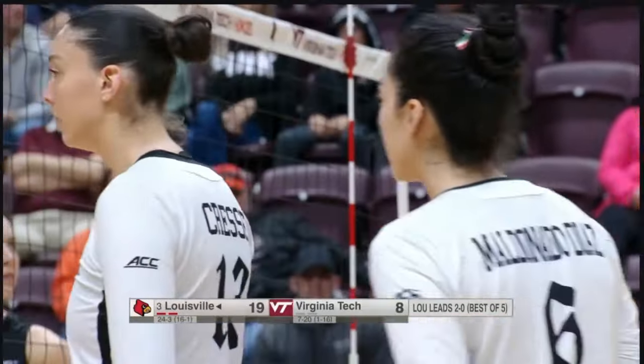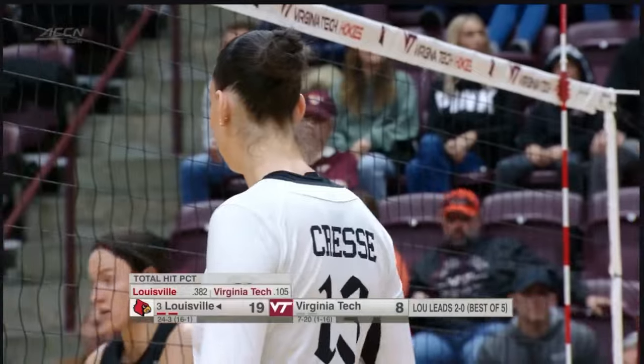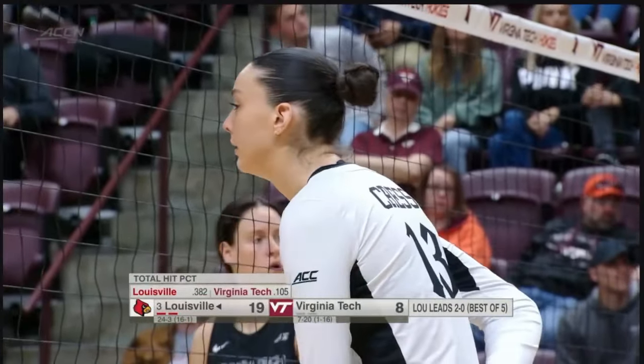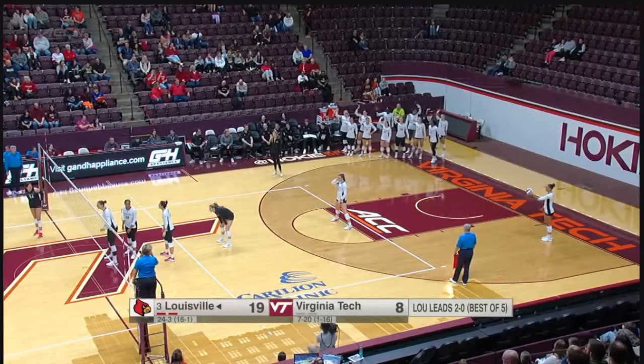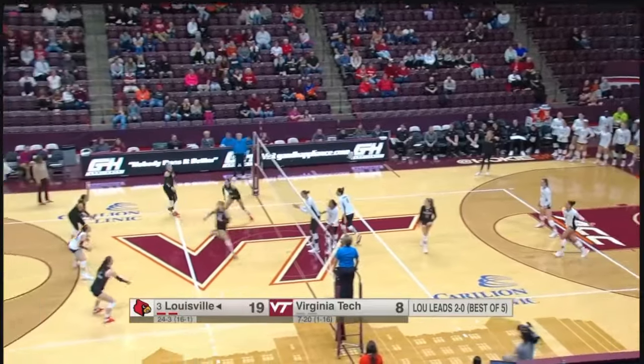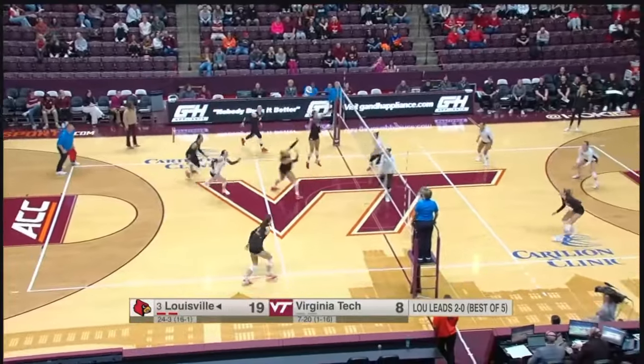So devastating that Jordan Hallman has to stay home on her. Has to. So that's pretty much meaning that Patrick and Pierce are going to be one-on-one if the set goes left or right. Gigantic difference in hit percentage. 382 for Louisville, 105 for Virginia Tech.